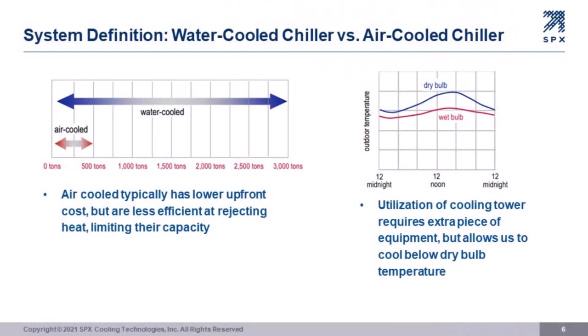When you look at air cooled systems, within a day cycle, you're cooling to the dry bulb with an air cooled system. So you're going to have much more fluctuation, more variance throughout the day with that air cooled system. Your control capability of that air cooled system has to be greater to be able to handle the differences and variances. That also is true throughout the year.